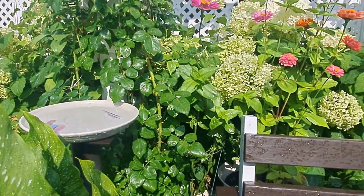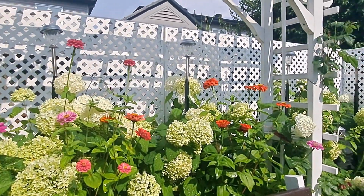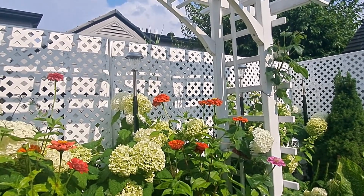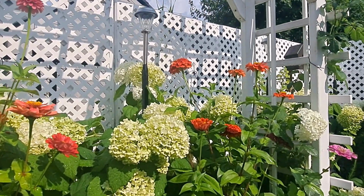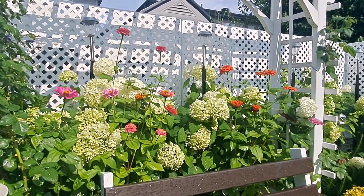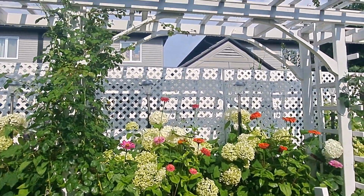And now, if you can see the zinnias right there, that's the spot where the hummingbird loves to hang out. So every year I always don't forget to plant zinnias for hummingbirds, because that's how they come here in the backyard, because of those flowers.